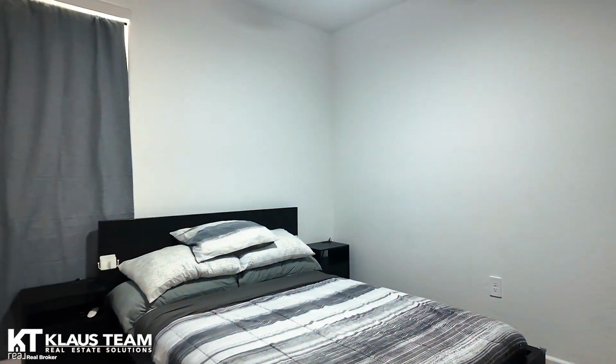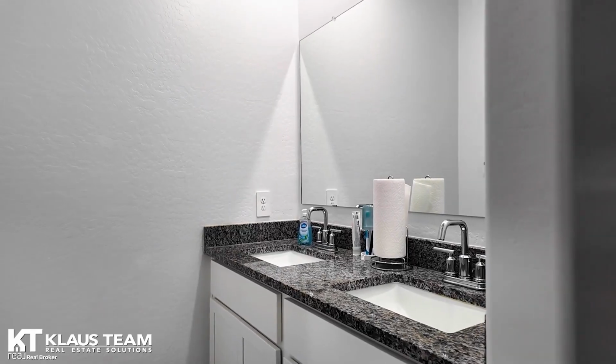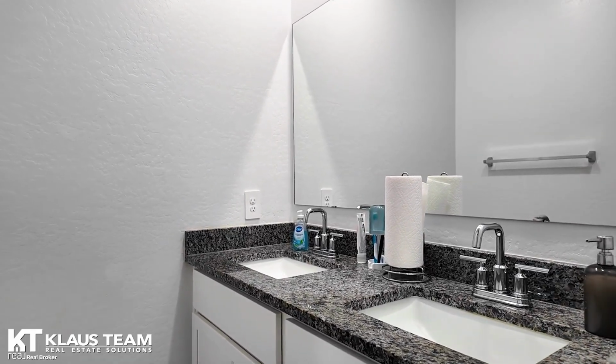Each bedroom is nicely sized with a layout that provides everyone with their own space. Plus, with ample storage throughout, everything has its space.